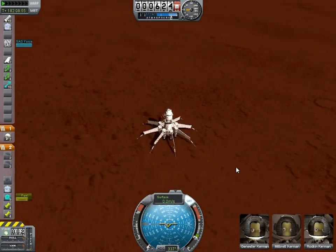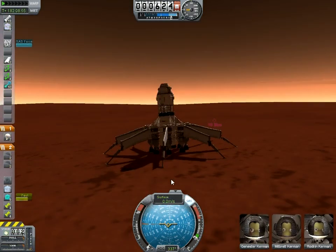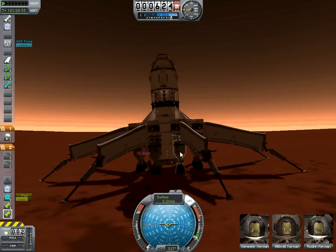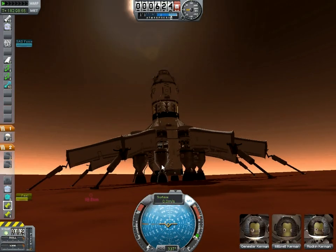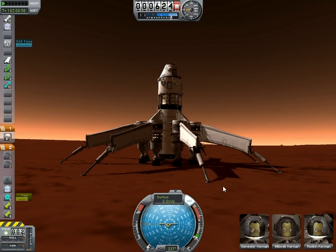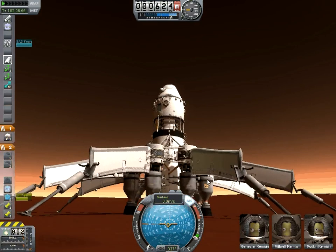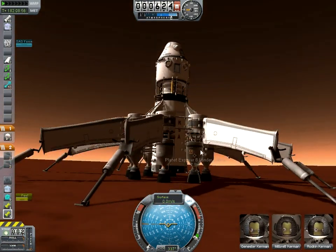Okay, something broke off. It wasn't one of my engines. That would suck. Well, I heard something pop, but I don't know what that was. I surely hope it was not an engine, because I pretty much just set it right down on the engines here. These landing legs were only good for stabilization. They weren't really doing much.